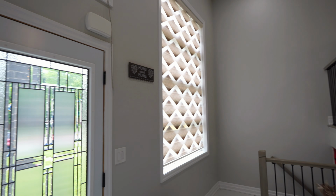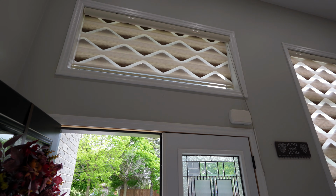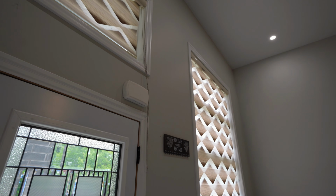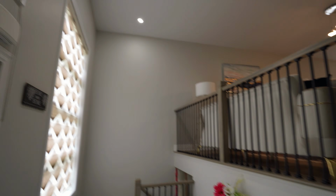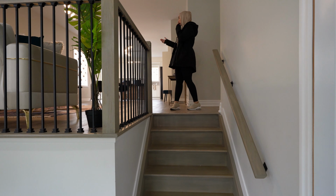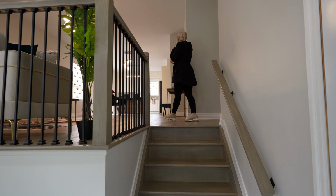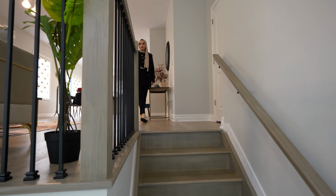I love the size of the windows right here. You can see it's really huge, brings a lot of natural light. The blinds are closed right now, but if we open them up, the lighting is going to be amazing. There are a lot of windows on this side as well. And by the way, today it's not a sunny day, but still we see a lot of natural light.